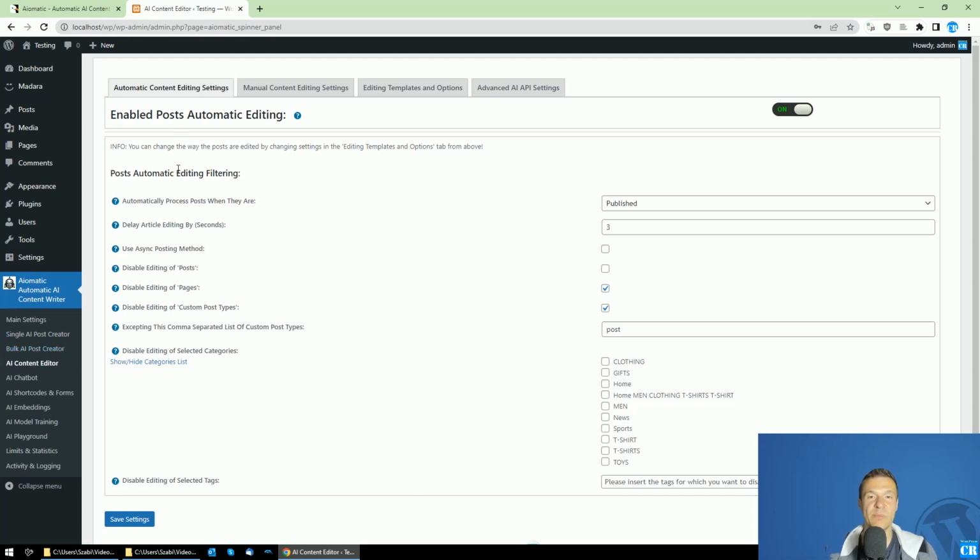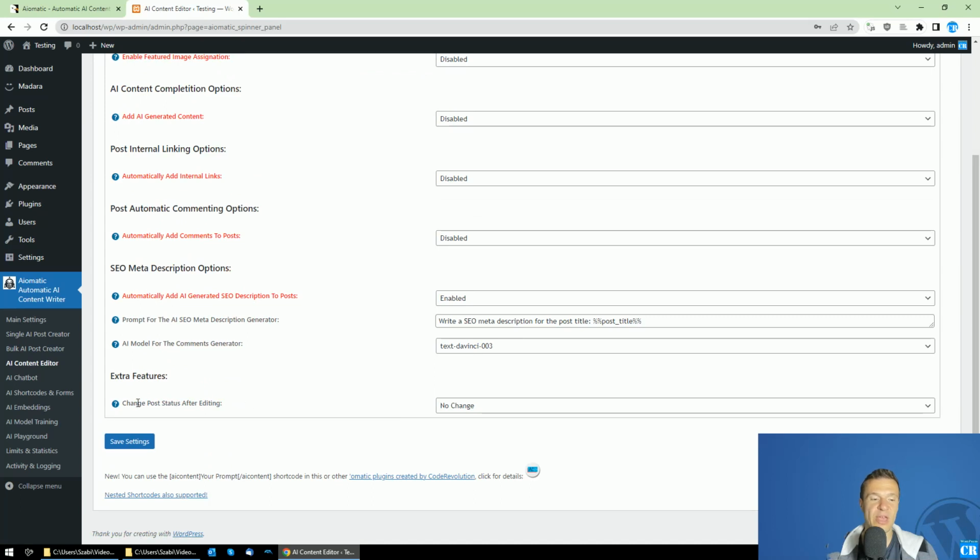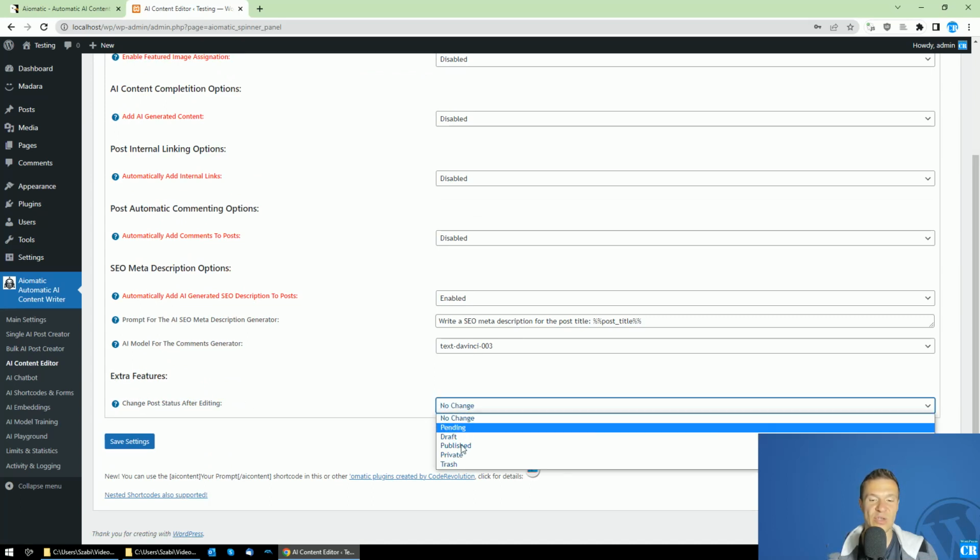This will allow you to draft articles, for example, and the AI will automatically edit them. And the nice part is, in the editing templates and options, you will find extra features and change post status after editing. You will also be able to automatically publish the posts which are edited using this feature. So go ahead, check the extra features, change post status after editing, set it to publish.